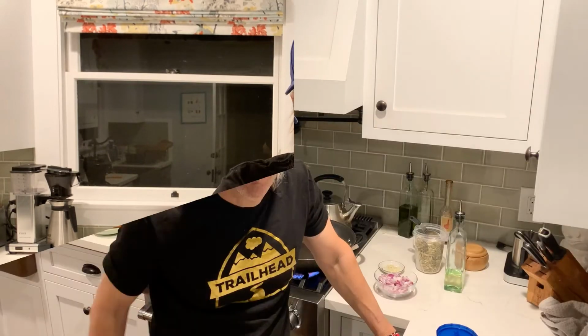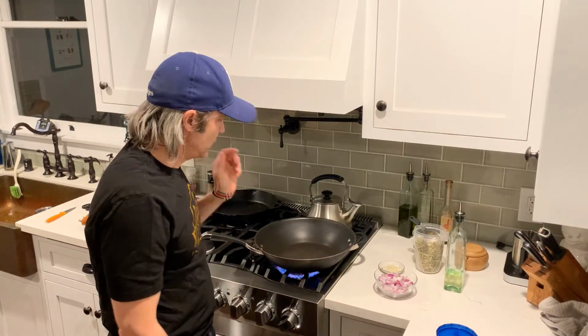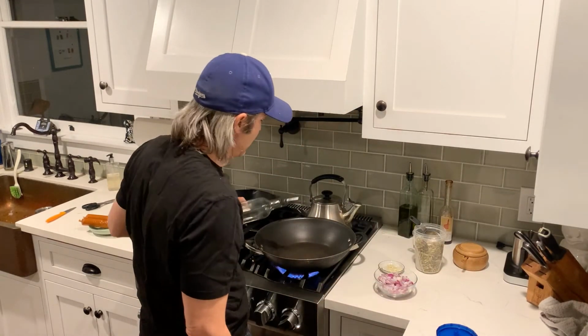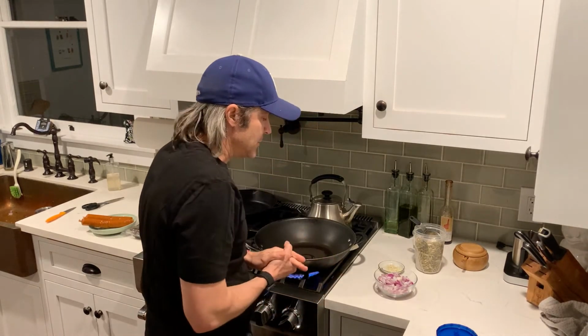That's the basic ingredients. Let's head over to the stove and get this cooked up. All right, so here we are at the stove. Got a pan on medium-high heat. Put a nice swirl of cooking oil in there. Once that gets warmed up, we'll add in our garlic and onions and get those sauteed.